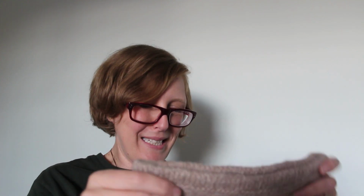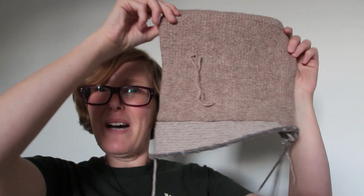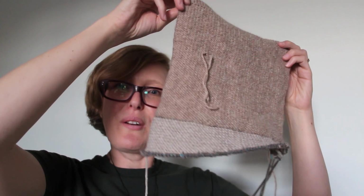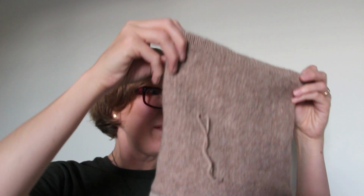So anyway, I'm really enjoying that one as well, and I can't wait to wear it. I'm going to do it exactly as the pattern, and hopefully it'll be a little bit oversized and larger. Hopefully, I say that, but it's looking pretty. It might be fitted, you never know. So yeah, super fun.